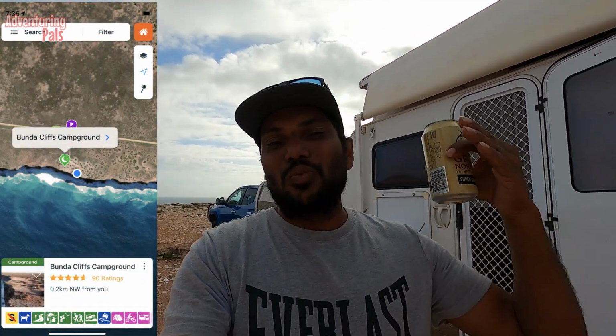Found that on the Wikicamps app. If you haven't got the app, it is worth every single cent. It's about $8 and it's got every campsite, point of interest, dump points, water points, everywhere in Australia. It is so good.